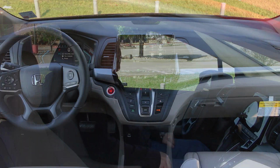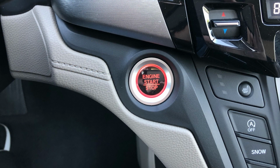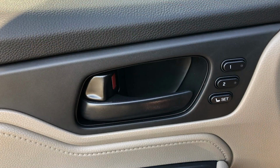And the most important area, well, at least if you're the driver, the driver's seat and all of the great features and functionality that are found here. Push button start will start the engine up, of course. And you've got a lot of great features here, even though, like I said, this is not the elite trim level. It's not the highest trim level, but still a lot of great things here, including seat memory for the driver, 2 different settings for that.